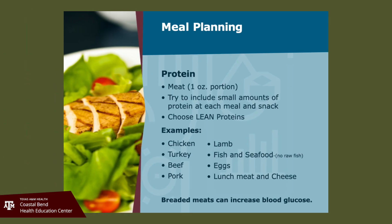Some examples of protein foods are beef, chicken, fish. Make sure fish is cooked through, no sushi. They can also include eggs, cheeses, pork, and even wild game if you have a hunter in the family.